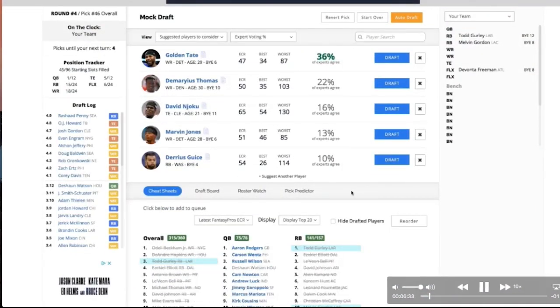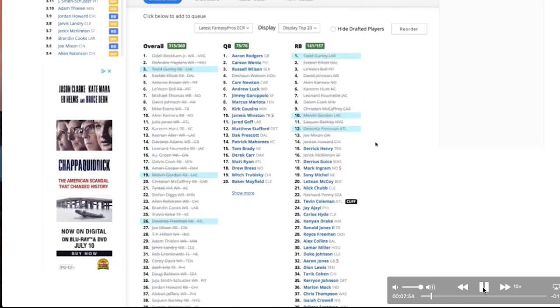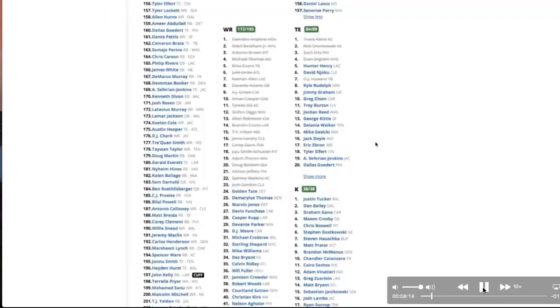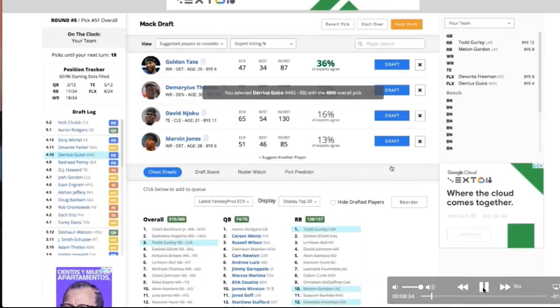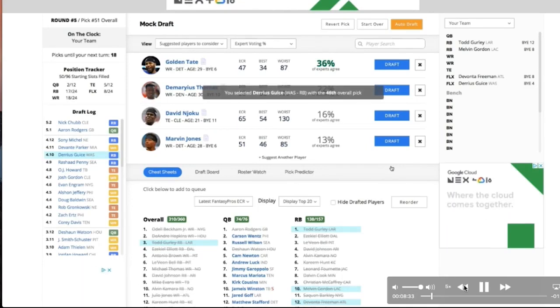That was our plan, but we have four spots to go. Exactly, that's the key here. I love being near one of the ends, because you can basically carve it out. Demaryius Thomas, Marvin Jones, Golden Tate, one of those guys is going to be here when we get back. It's very unlikely all three of them will go in the next four picks.